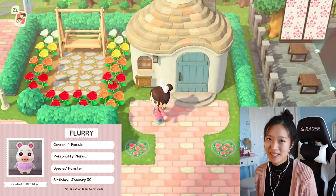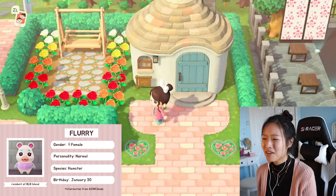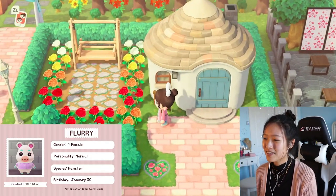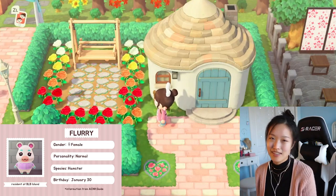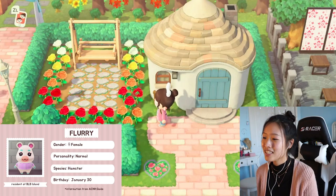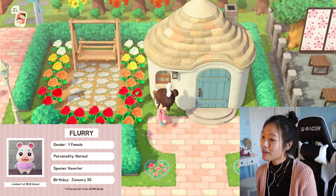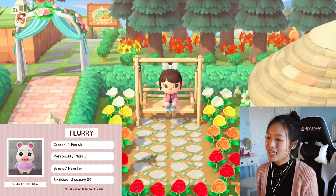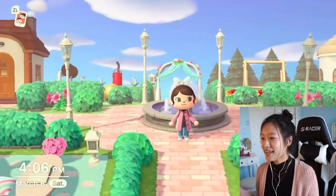I picked her up from my sister's island because she didn't want her anymore. I was like, I'll take her, what the heck? And ever since then, I loved Flurry. She's so cute. She loves studying flowers, so I put a bunch of flowers around her house so that she could learn more about them. I added a little bench so that we can just sit here, enjoy nature, and relax. So yeah, that is the neighborhood.